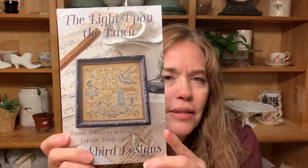Oh, why I have not finished this one, I just don't know. Okay, this is The Light Upon the Lawn by Blackbird Designs. And I am doing this one in honor of my grandma, Odie. Her name was Oda Marie. And I love this. And I'm so close to a finish.